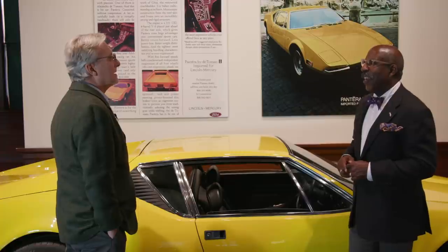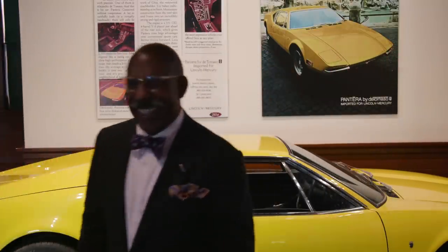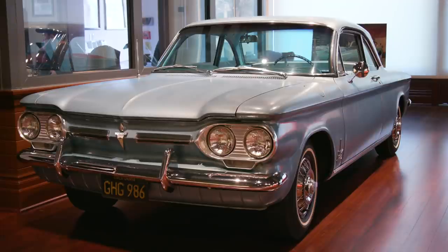Now, we're going to go see another classic, but one that's really rather unknown, even though it's a production car. This is another Nick Begovich special. I love this one, too.